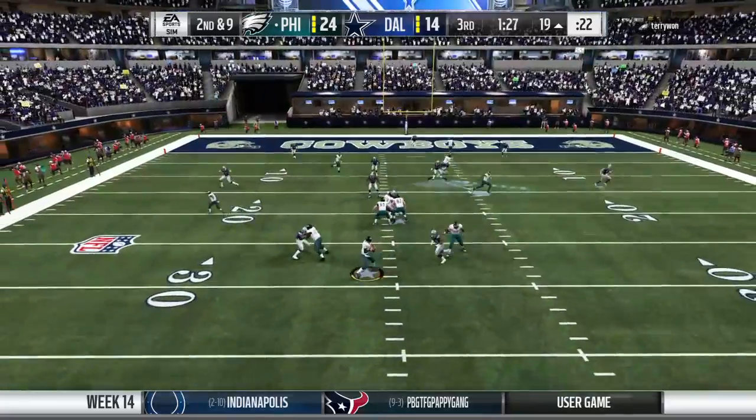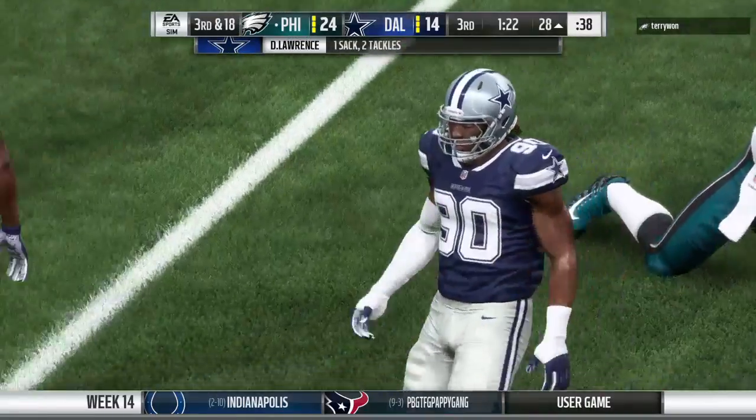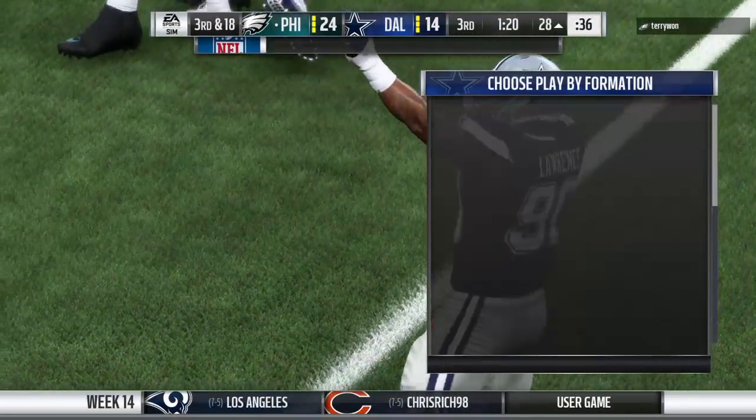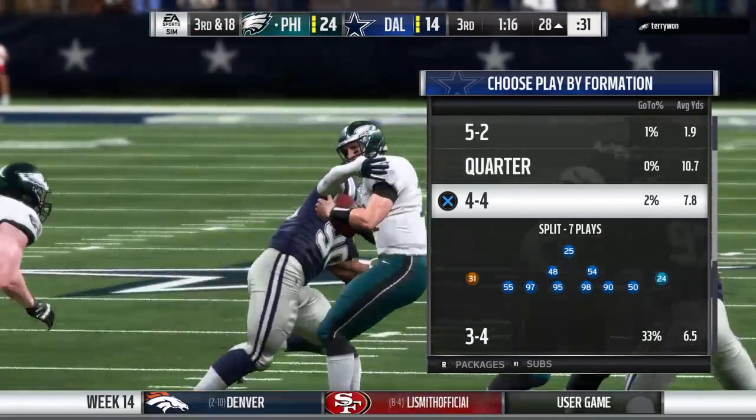On 2nd down, here's Wentz. And they're going to get him. He's sacked back around the 28. DeMarcus Lawrence in there to drop him for his 11th sack of the year.